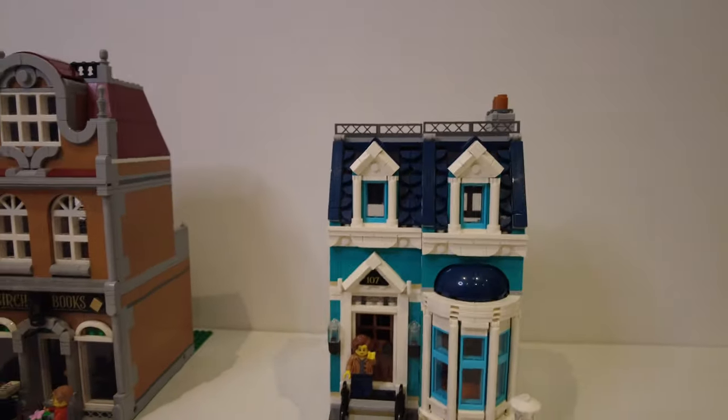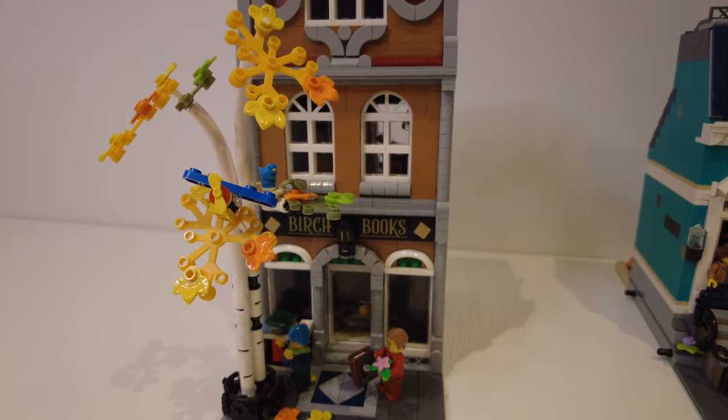We'll spin that one round. And then that's the house done. So we'll take a look around the bookstore now.